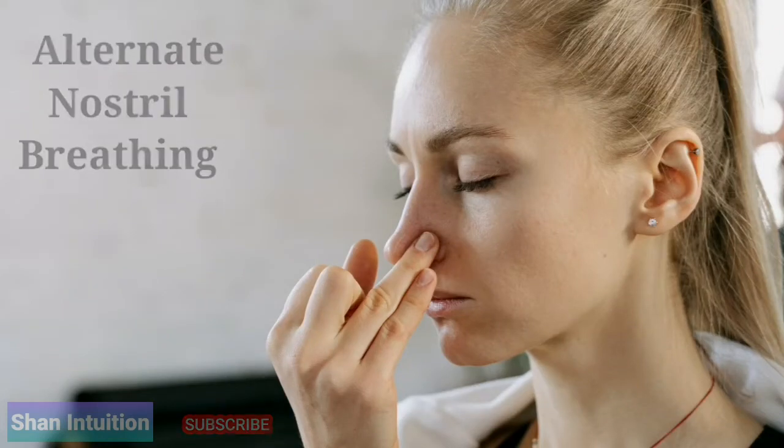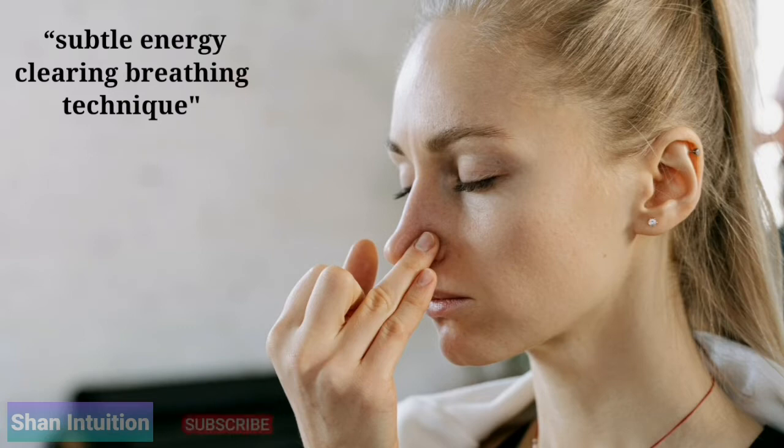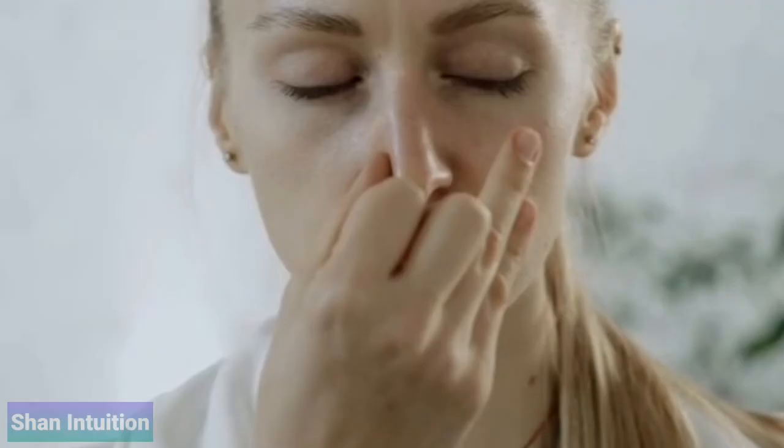Alternate nostril breathing is a subtle energy clearing breathing technique that's highly beneficial for reducing headaches, stress and anxiety by calming the nervous system, improves balance and overall well-being. In a quiet, airy space, you can stand, sit or lay down with your eyes open or closed.